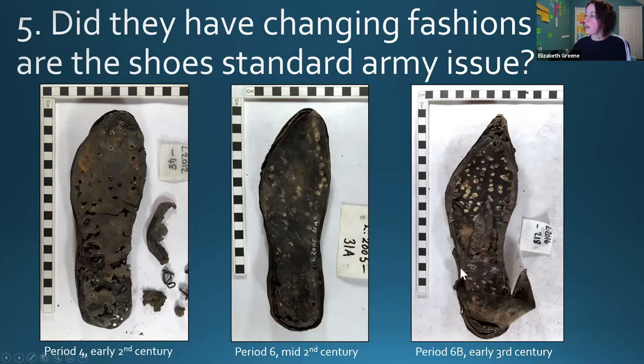And then when we get to the early third century at Vindolanda, so our period 6B, that's our Severan period, you've probably heard us refer to at some point, shoes are very, very pointy. And then again in the third century, they shift back to a more rounded shape. But we end up with this very pointed shoe. And when you think about how that has to come through stylistically, that would look very, very different when you get that upper on there and everything.